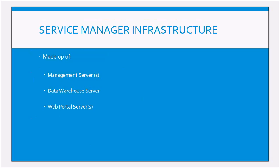So what does Service Manager actually look like? It's made up of management servers. We can either have a single management server, or for high availability, we can actually implement multiple management servers behind a load balancer or something like that. It's made up of a data warehouse server, which is your reporting capabilities. We're going to do a specific webcast on the reporting side of it. It's very, very in-depth and allows you to do both SQL Server reporting, but also SQL analysis, so you can start to plug it into Excel and get 3D cube models.